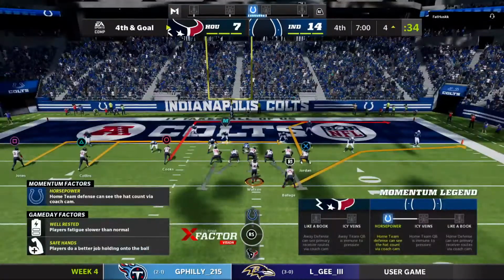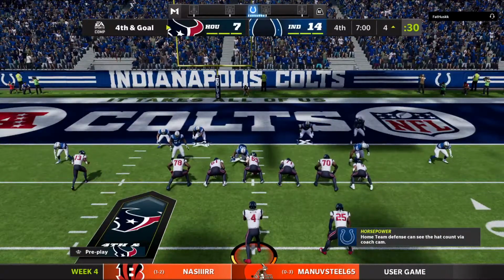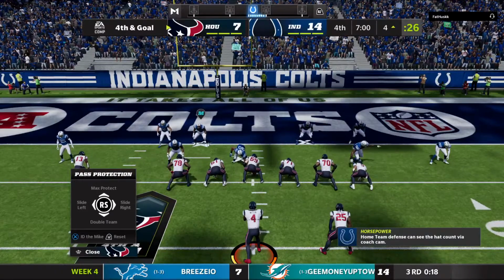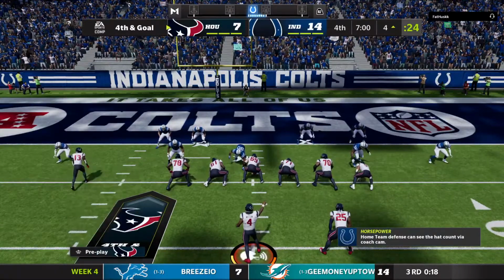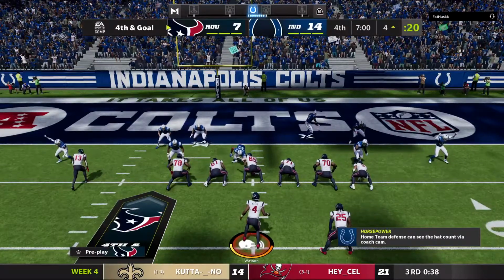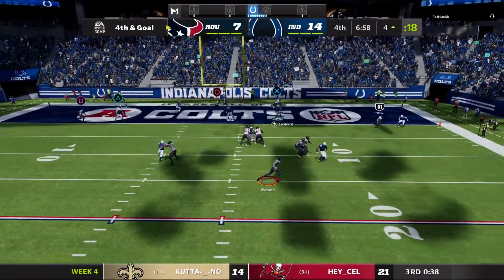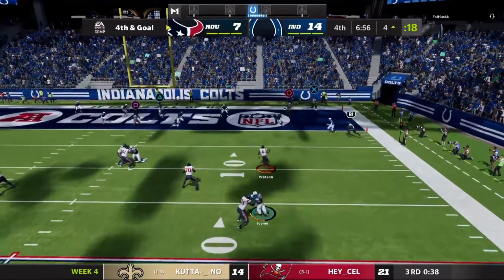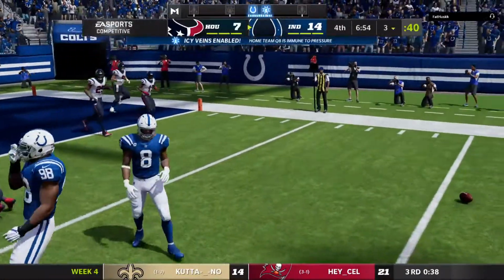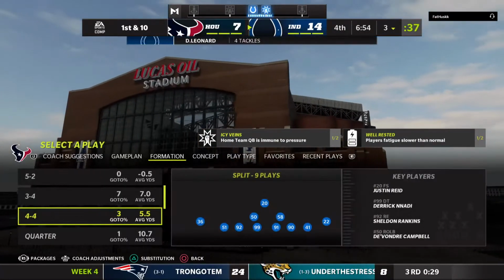Likely the play of the game here, trailing in the final quarter and going for it on 4th and goal. Desperation time. Watson on 4th down. They'll roll him out right, eluding the pressure right. They're turned away on 4th and goal. And this Colts defense comes up with a goal line stand.